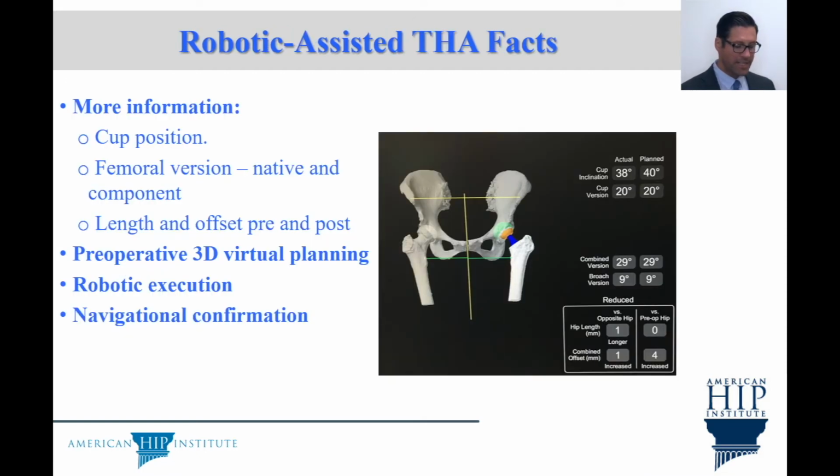So what does robotics add then? At a very minimum, it adds more information. We have information about cup position, about femoral version, both the native and the component version, and about length and offset, both pre and post-operatively. All of this is more information than we would otherwise have without this system.